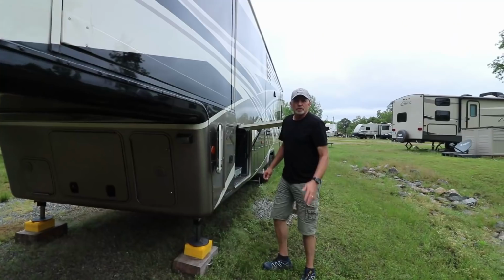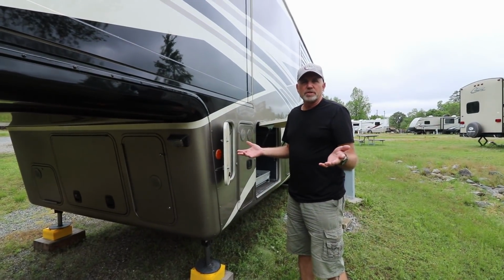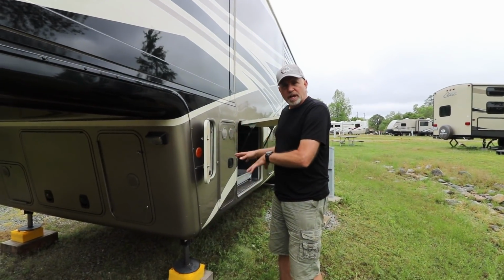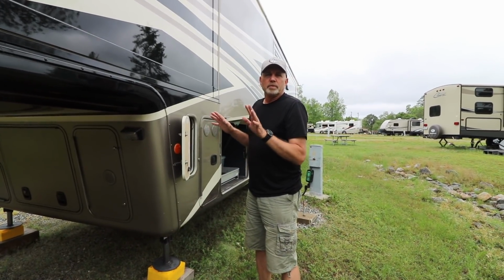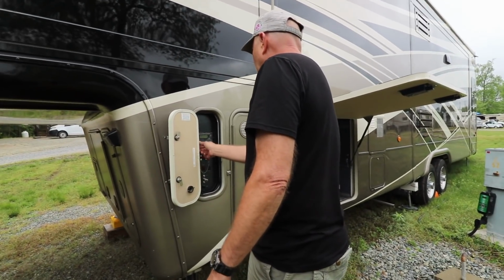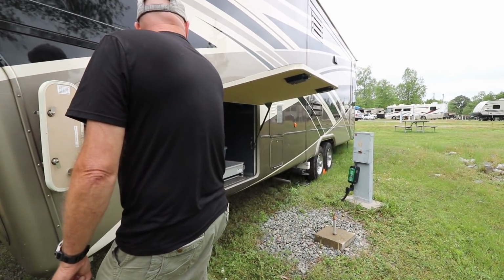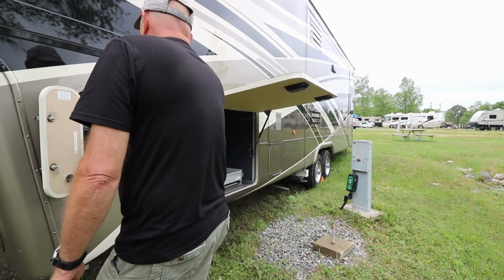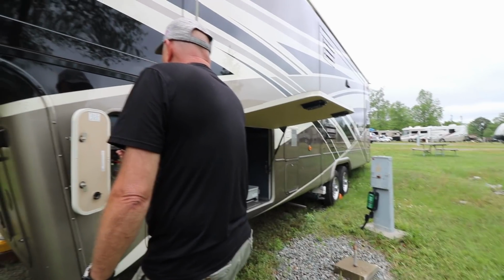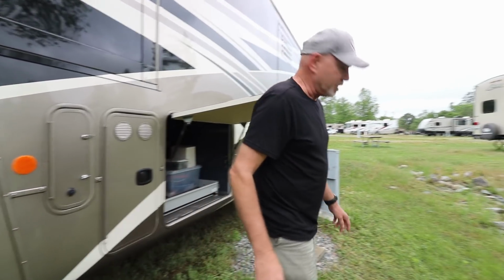That's important. So I pull up my rear jacks while I'm still connected to power. The battery's got plenty of juice to do it, but I just figure, what the heck, before I unplug the power, I always pull up my rear jacks, get the jack pads stored, and then we'll raise the front end. Okay, jacks are up. Now it's time to pull the jack pads.